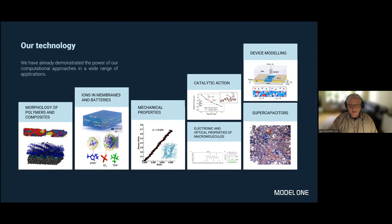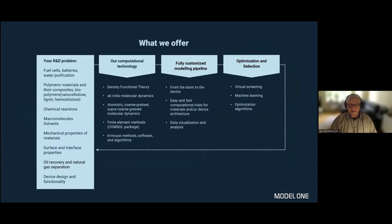And these are a couple of representative examples of what we can do. For example, we can study morphology of polymers, composites, ions, membranes, batteries, mechanical properties, supercapacitors, device modeling, and many other things.